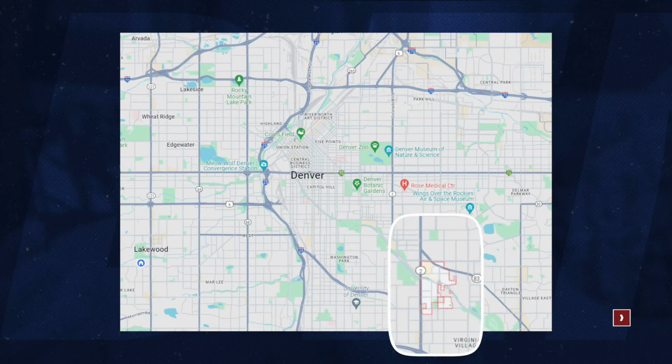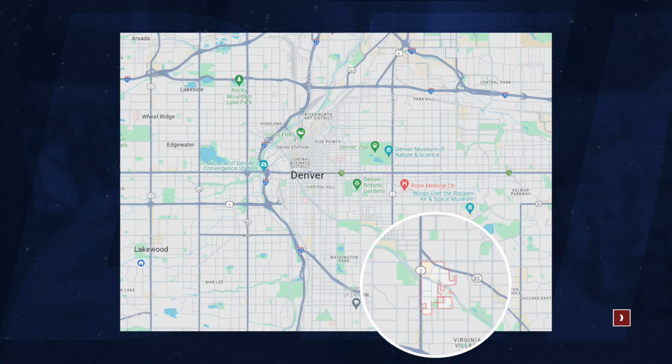And number one on the list is Glendale, Colorado. So Glendale is a pretty interesting suburb because it's actually surrounded by Denver. It's only a handful of blocks in size. It's its own small little utopia, if you will.